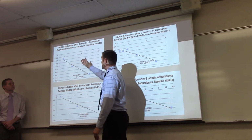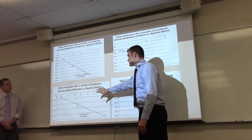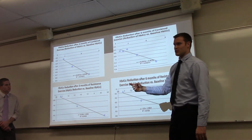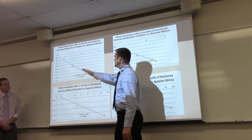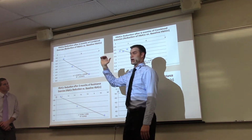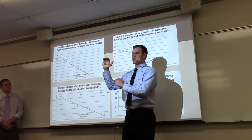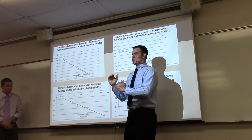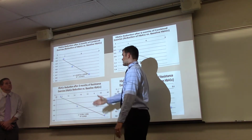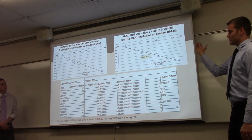And so as you see, in both 3 months and the 6 months for the combined, and for resistance, and for aerobic, which is going to be on the next slide, all of them had bigger decreases the higher baseline hemoglobin A1c you had. Which means if you have a high baseline hemoglobin A1c level, it's going to be a lot easier to lower it than if you don't. And you see that across the board with a lot of studies, different durations.